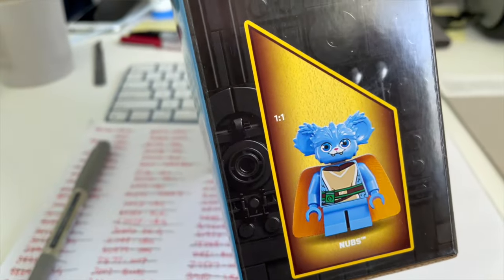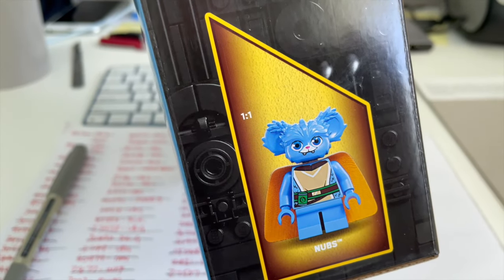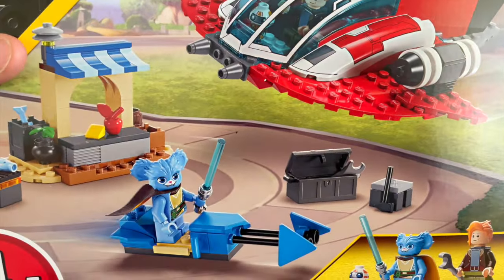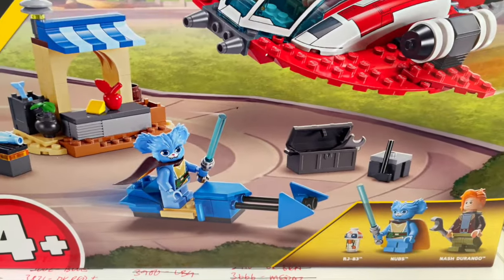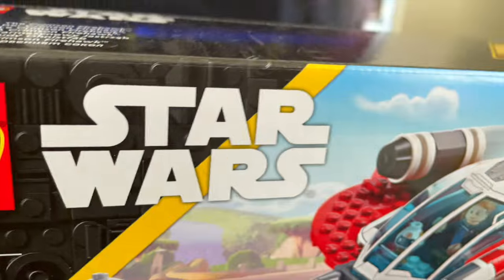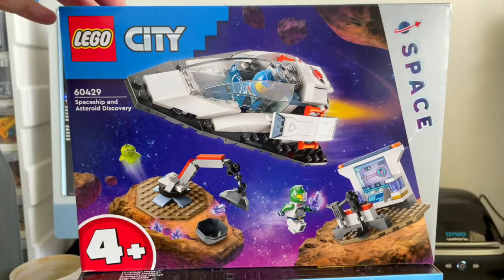I haven't actually seen this Young Jedi program at all, and I'm not sure I sold any of the minifigures off the last lot either, but anyway, kind of staying true to the Star Wars collectible kind of everything available in the store type thing. So I've got that one to do, and I was going to try and do this other city space one today as well.